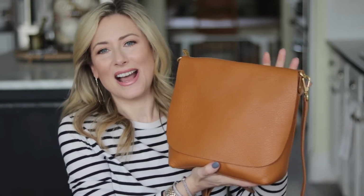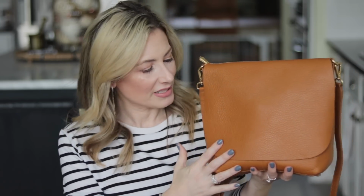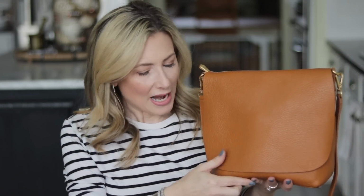I saw this online and I was just instantly intrigued. To me, it feels modern. The silhouette is really clean, but at the same time kind of bohemian. I don't know why I get that. I love this flap. It's raw leather on the inside. It's the suede kind of unfinished side. So you lift up the flap and you have these two outside pockets.